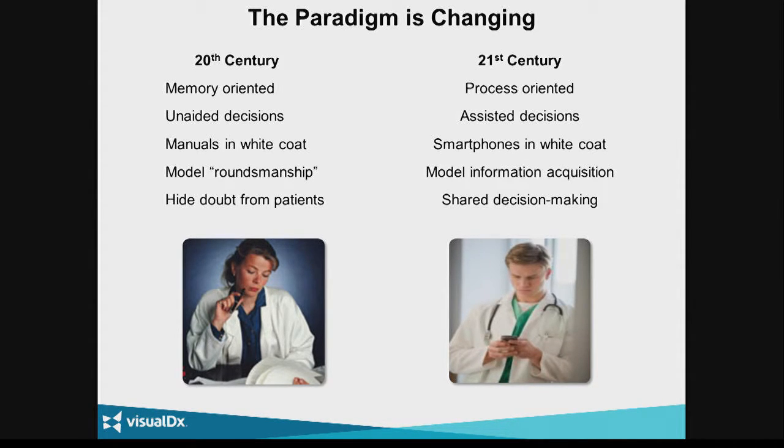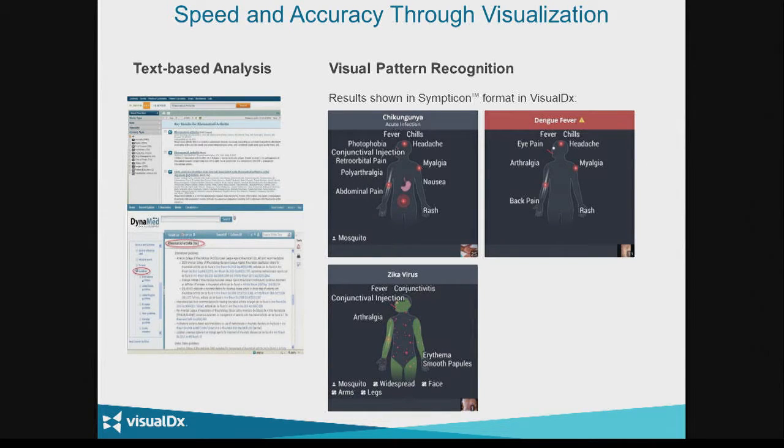But it's not universal. Of course, medicine is not like aviation, where every pilot performs the same. So you have some educators on one hallway teaching to the old paradigm, and then typically on the same hallway, one of the younger physicians is modeling information acquisition. Our passion is the graphical representation of complexity. I just put up some typical reference text-based analysis, where you're reading text on any of the online sources, versus representing a diagnosis graphically.